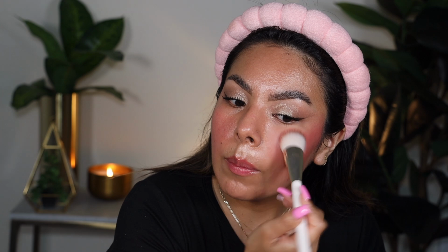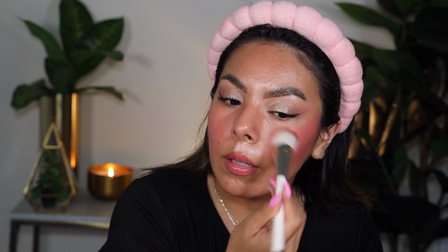Está bonita. This brush, I actually really love this Rare Beauty brush. It's really, really nice and soft, and I like the bristles in it. They're not your typical fluffy, soft brush. They're kind of like this. They have a little bit of this, like the Refy one. They're still soft and very nicely packed in.